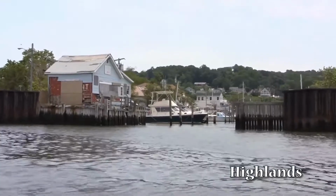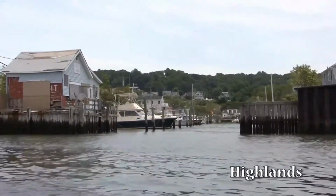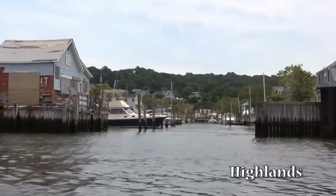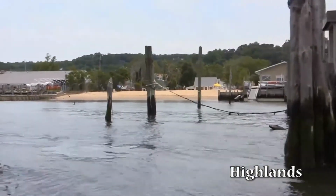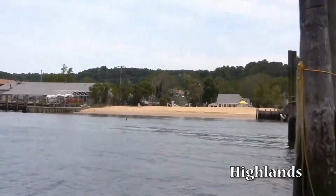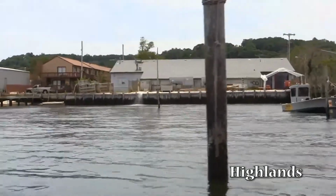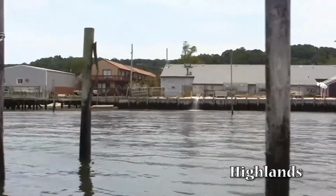This is Captain's Cove, another marina in Highlands. It's another beach. Some of these beaches are private. Some of them belong to neighborhoods, and some of them belong to homes. Some wonderful restaurants in Highlands, which we'll pass in a little while.